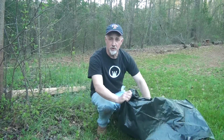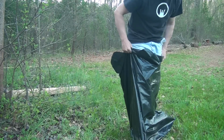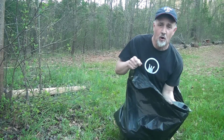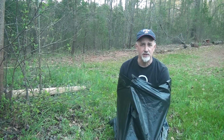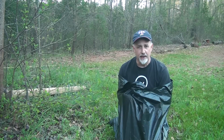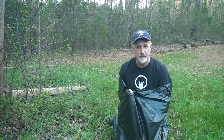This bag can also be used as a bivy sack. It's not going to cover your whole body, but you sure can get in it. If you have a nice warm coat, you can put it over you, or you can use it as a poncho and keep yourself warm. But this really will help you to insulate from the ground and keep you from getting wet.